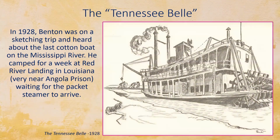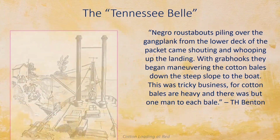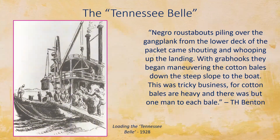There is the Tennessee Belle, the old stern wheeler steamboat that's pulled up to the dock, and they're loading. And Tom then writes in his autobiography, "Negro roustabouts piling over the gangplank from the lower deck of the packet came shouting and whooping up the landing. With grab hooks, they began maneuvering the cotton bales down the steep slope to the boat. This was tricky business, for cotton bales are heavy, and there was but one man to each bale."